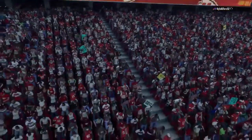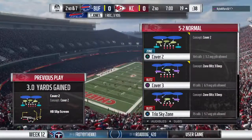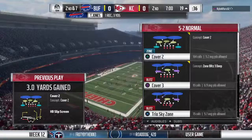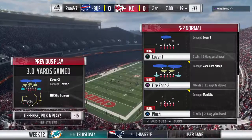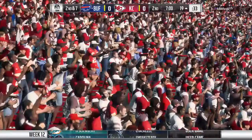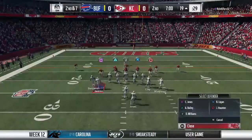With Charles Davis, I'm Brandon Gaudin. 2nd quarter about to get underway with the Bills in possession. They face a 2nd and 7 to start things out. Completed pass play. Now let's see if they go back to the air or to the ground.